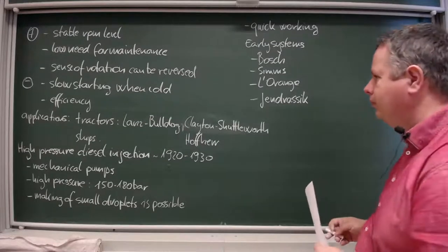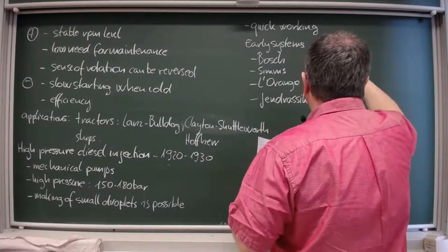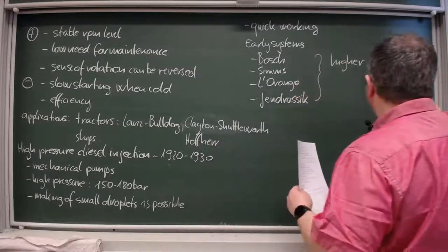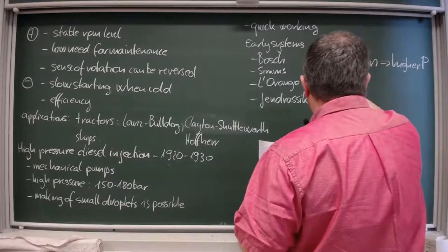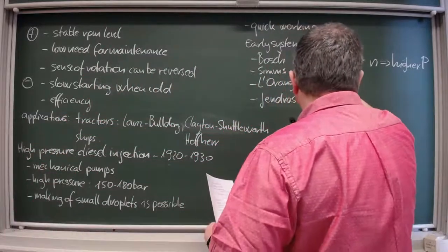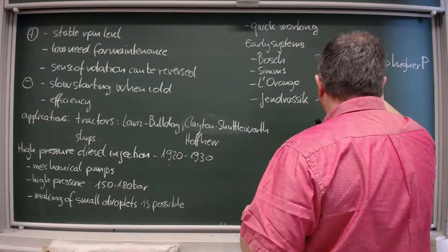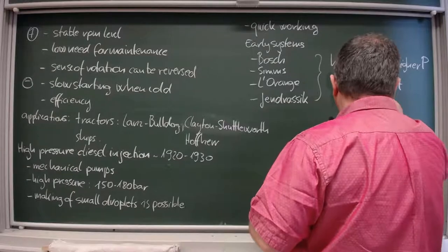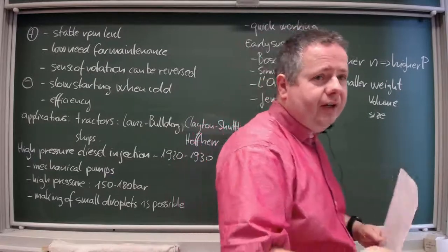So, higher RPM, higher power, and higher and smaller volume and size. So this was the start of the locomotive era.